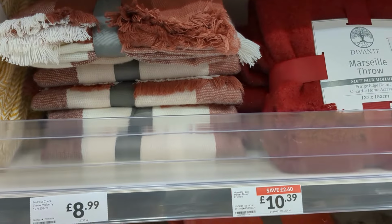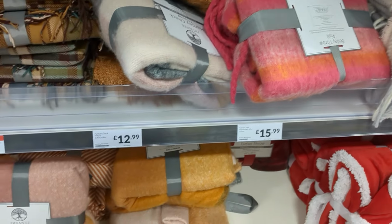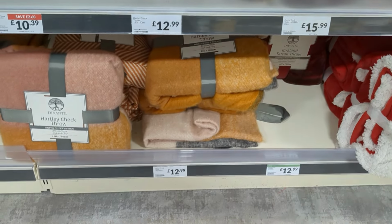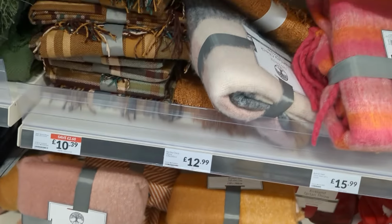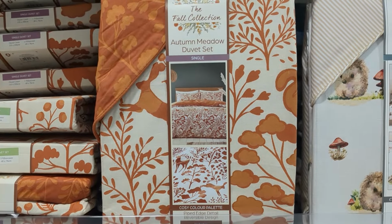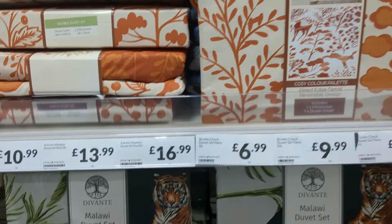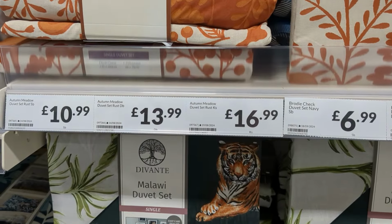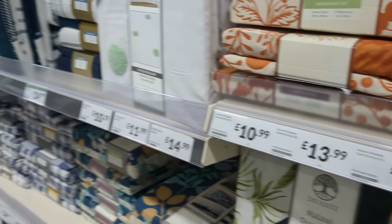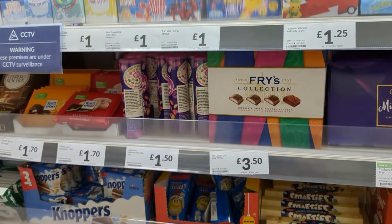I'm not ready for it yet. Just too early. But anyone who wants to get stuff in advance, yeah, they've got a lot in the shops. This is cute, look, this little duvet set. Little autumnal duvet set, and they had it in singles, doubles. I think it started from $10.99 for the single. Look at the selection that they've got.